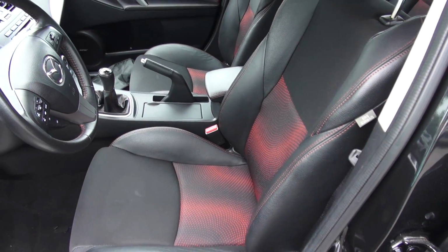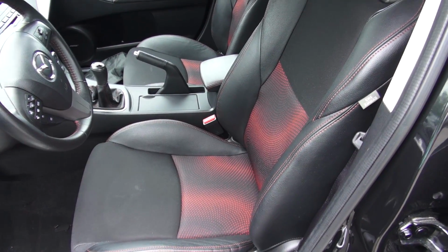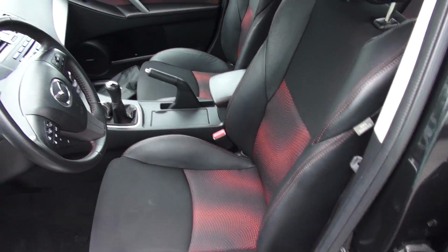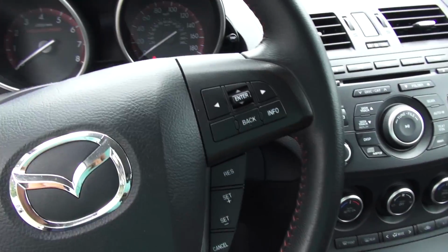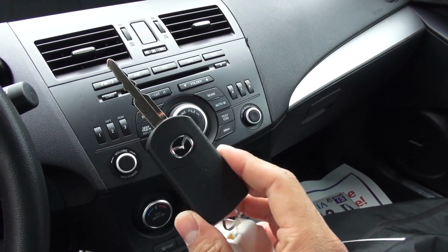Now, looking at the interior of the second generation Mazda Speed 3, it's got these rather unique looking half leather, half cloth inserts with that weird red pattern in the center. It kind of looks a little dated to me. I'm not really a big fan of that. These are the standard seats. Even if you get the tech package, you'll get seats like that. Now, when you step inside the Mazda Speed 3, it's a pretty easy step-in height. It's a regular Mazda 3. Push button start is available when you get the tech package, but this one doesn't have it.